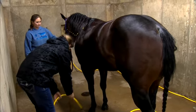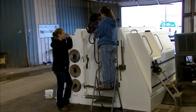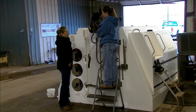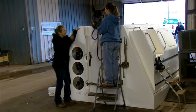The treatment time's only 10 minutes. We used to stand horses in ice boots for 30 minutes or an hour and generally do one or two legs at a time. This will do all four legs at one time. And in 10 minutes, it's a great time saver for our trainers and showmen that are here. And so it's very well received.